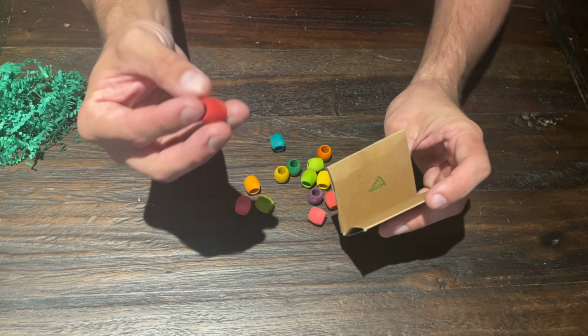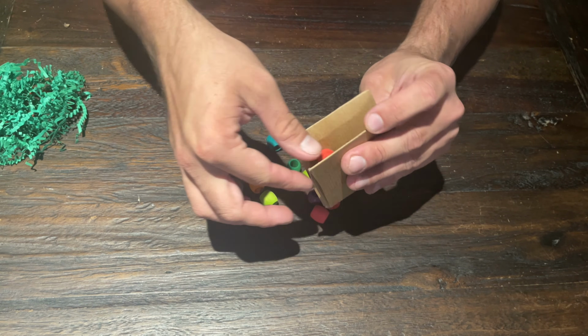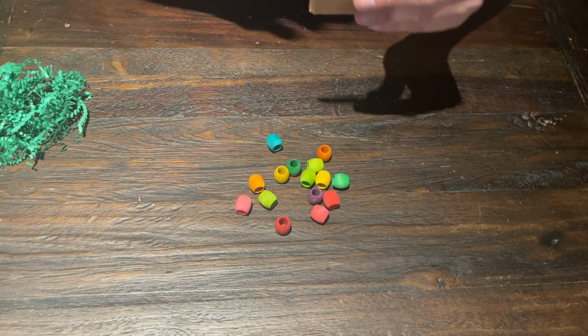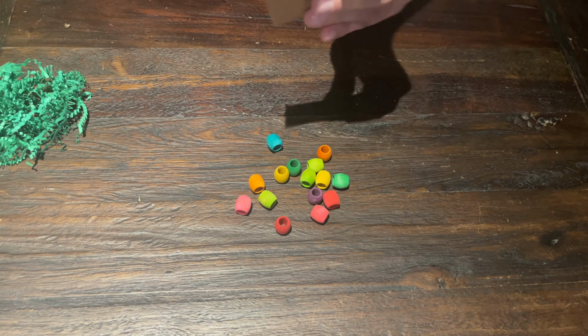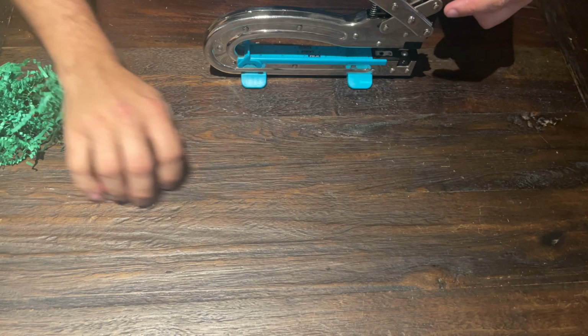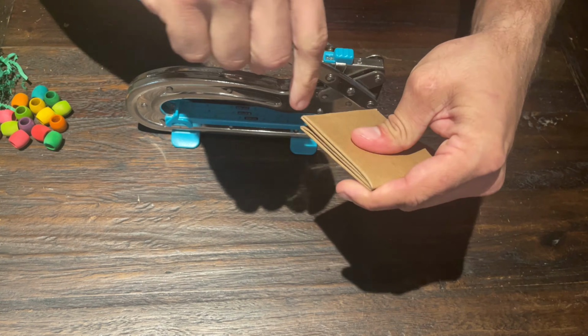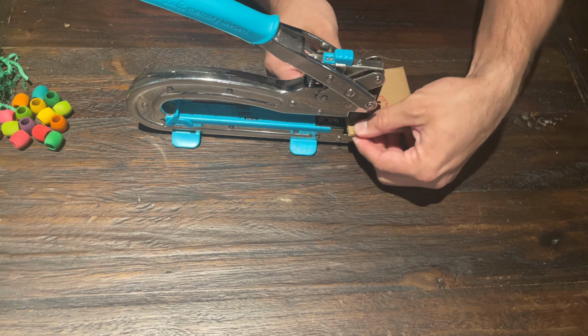And we are going to use these beads just to give us a little bit more space. That way we can make sure when we put this together that there is going to be some room for us to hide some things inside. Now I am going to need to punch some holes in this. And I absolutely love this hole punch. And part of why I love it is that I can go through multiple layers of cardboard without a problem.